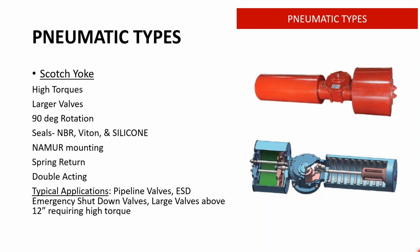So some customers prefer a spring return, some customers prefer a double acting. Typically on an ESD type shutdown valve, they want a spring return, so they want to make sure that it does fail in that required position.